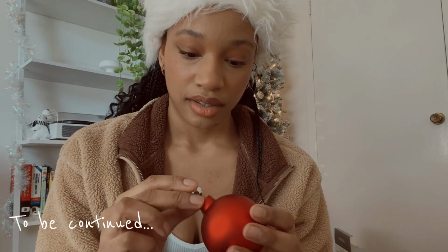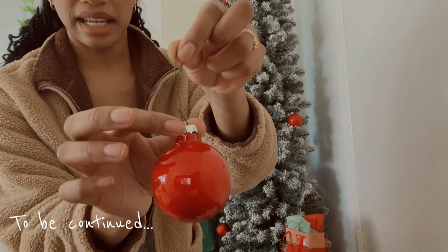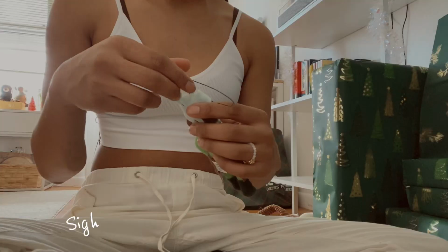I have all my ornaments in here, and then I have some more ornaments. I have these glass ones, and then I have a whole bag of these red berries for the tree. These are gonna be my last finishing touches. I think first I'm gonna start off with the red ornaments, and then I'm gonna fill it in with all my unique ones. We're gonna see. I have really bad luck with ornaments, so hopefully I don't break these ones. I even break the non-shatter ones.